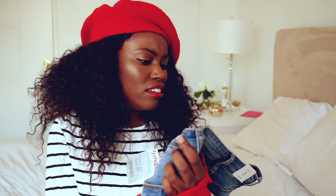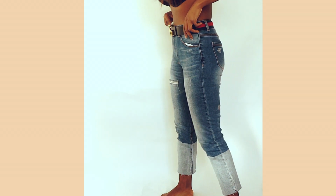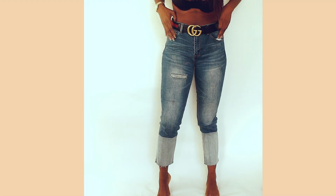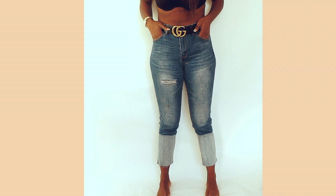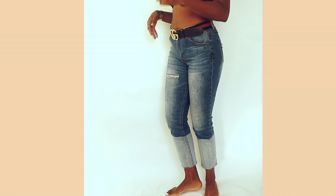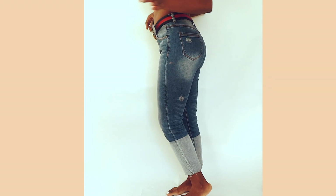Then I picked up this pair of jeans. This is by Caution to the Wind. I don't even know this brand. This is like my first time ever seeing it, but these were such a good fit, and it's like a two-tone type of jean. Girl, I was like, I need these. And on top of that, they were $16.99, okay? Regular price, these are usually $22.